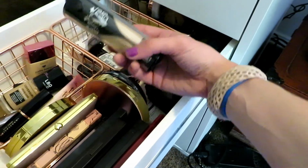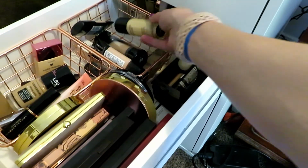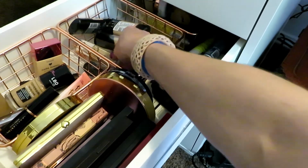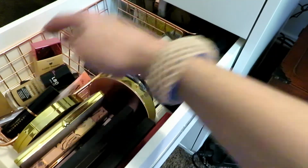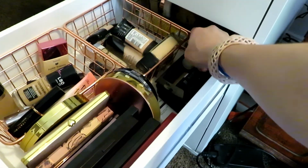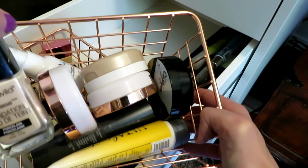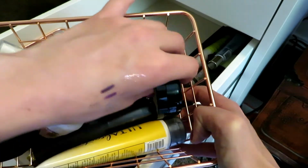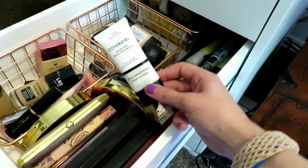I haven't used this in so long. Any of these in this basket I haven't used in so long. This is my more preferred basket. Back there I just have more, and these are my even less preferred makeup basket. My even less preferred foundation stuff. No particular reason, just I have too many and these get pushed to the wayside. Some primers.